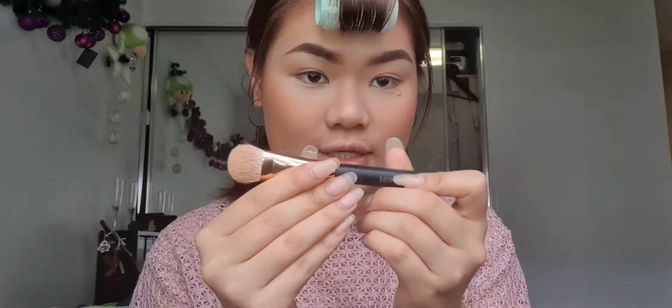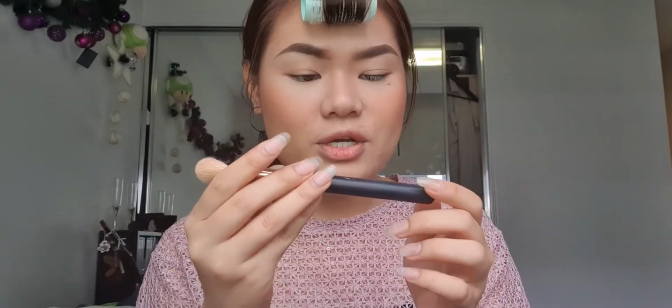I want to be completely transparent about what I'm using with you guys. So this is a brush. Please forgive me. These brushes are very dirty. They need to be washed, but I'm still very lazy because recently I've been watching anime. I'm watching Bleach, which is, oh my gosh, so good.